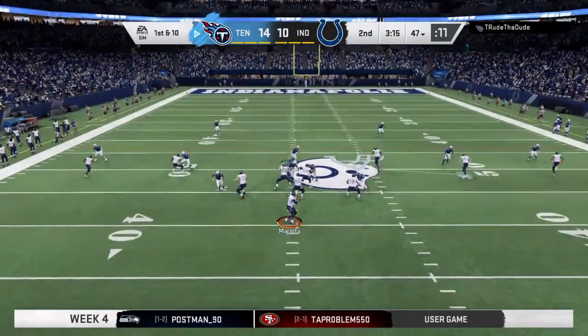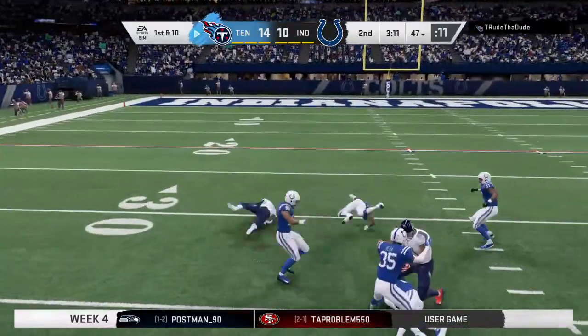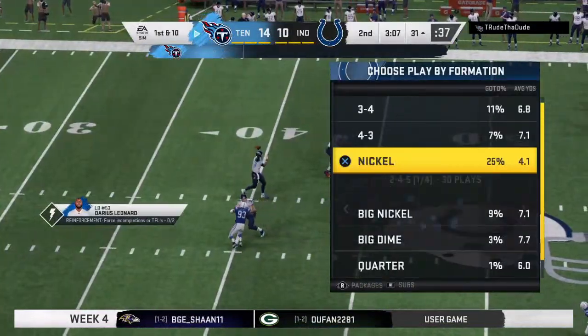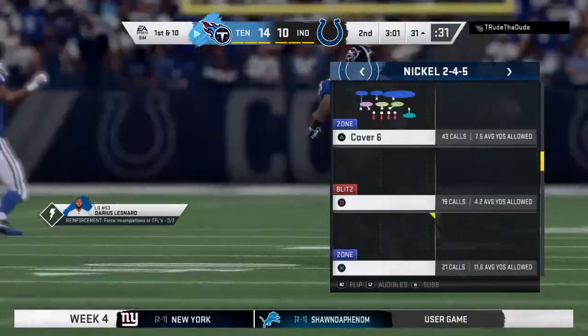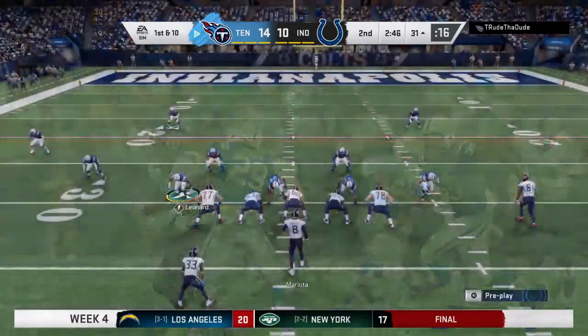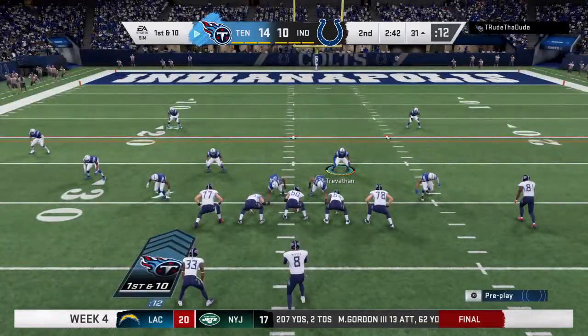Worked into the center of the field, cut it to the outside, ball's delivered, gets both feet down for the completion. Mariota's throw caught by Brown, and he takes this one down almost all the way to the 30. A good pickup there at 22. 1st down, Tennessee. Now from Colts territory, here's a 1st and 10, down at the 31.